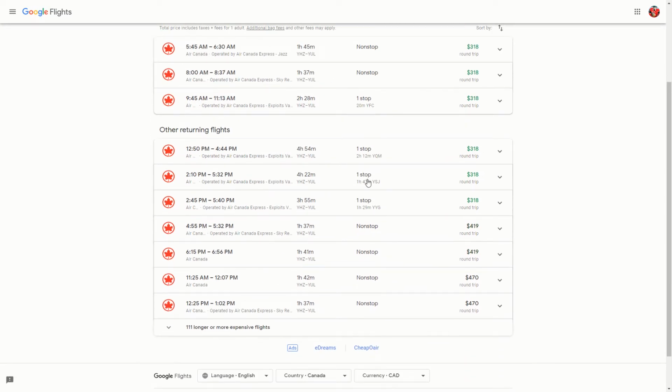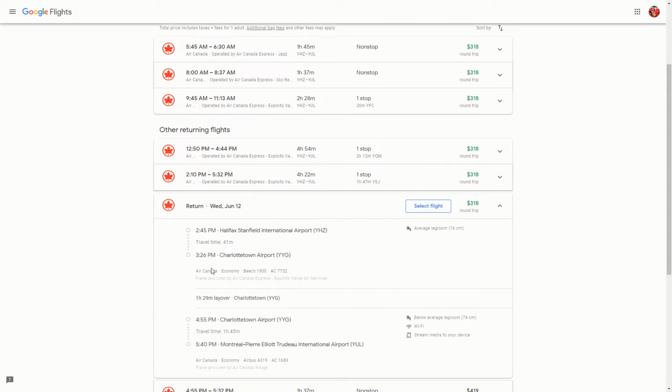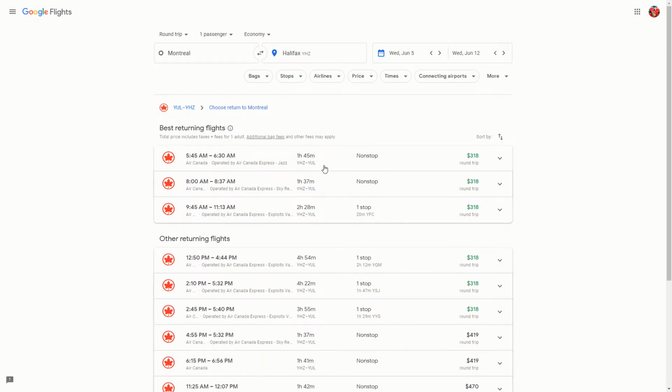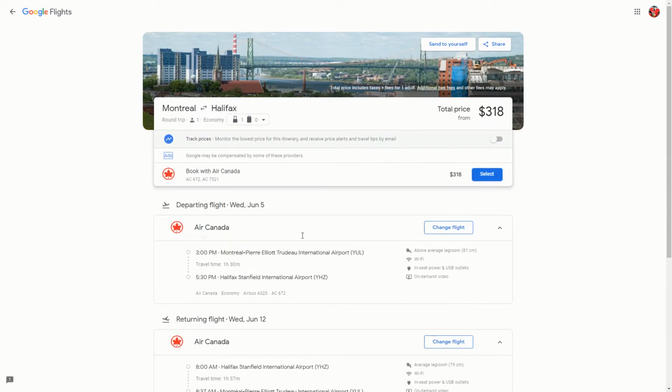And then as you can see here, one in Saint John, or one in Charlottetown, stops. There's no point to these stops because you can fly nonstop for the same price and it's less time. So 5:45 a.m. or 8 a.m. I'm going to pick 8 a.m. I don't want to have to get up that early in the morning. So let's pick that. So now we have our entire trip selected.